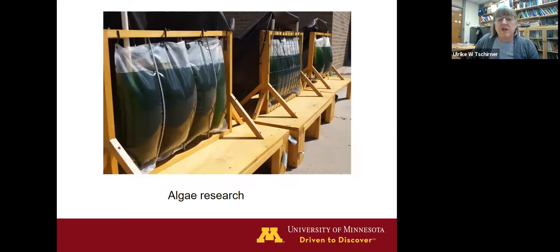This is another algae project. This was another faculty. This actually was a summer project of an undergraduate student. So they were designing different ways of growing larger quantities of algae. So he designed every single one of these little setups with different bags in there. And they were trying to figure out how they can produce larger numbers of algae, having them outside, essentially.